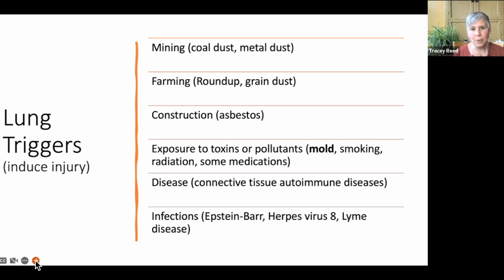And there can be exposure to toxins or pollutants. Now, I've bolded mold because this is not something that is very often talked about. And mold can be very invisible. It can be hidden. If you have had any kind of water damage in your home, if you've had a leak anywhere, you may have hidden mold. And if you're living in an older house where you don't know if there were leaks in the past, there may be hidden mold.